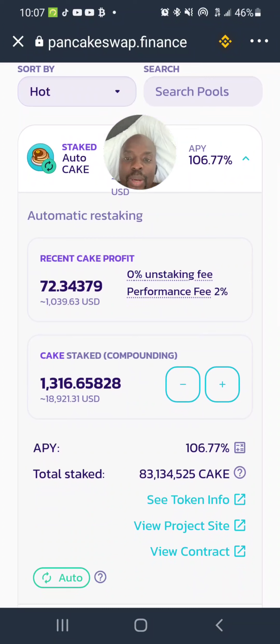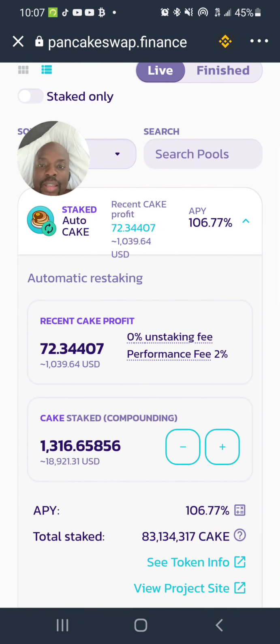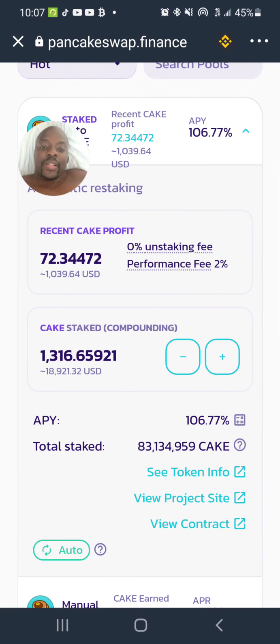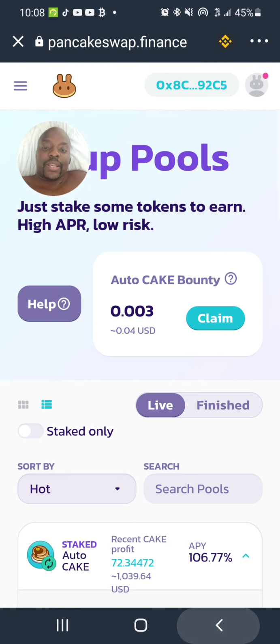So it's loaded up. So what I want to show you is so far I've staked cake right here. It's at 106.77 and APY. I've made over $1,000 so far. That's the profit, and I have 18,000 in it right here. As it goes up, I'm making more money, and it's giving me 106.77% on it. Okay, so right there I have about $20,000.